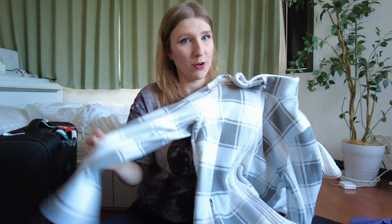This my nonna bought me before my trip, which was so sweet, and oh my god, it's so cozy, it's so warm. I was so glad of this. Something that I should mention is that we came to Japan in February, mid-February, and the temperatures were still freezing, still like 0 and below in the mornings.